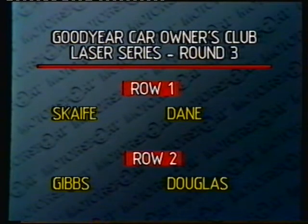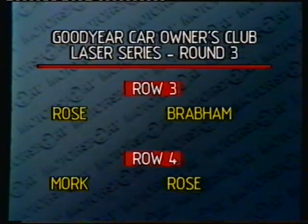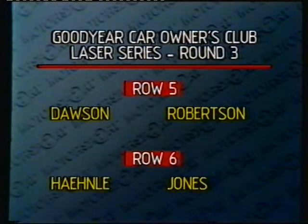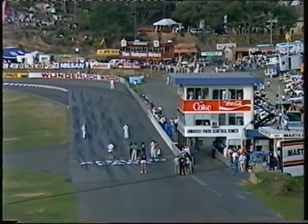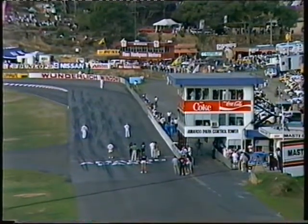Pole position, car number 3 is Mark Scaife. From position 2, car number 41 is Peter Dane. From 3 is car number 5, Ken Douglas. From 4 is Mark Gibbs. From position number 5 is Steve Williams. Let's take row number 3, combination of Brabham and Rose. Then from row number 4, we have Rose and Mork. From 5, Robertson and Dawson. From 6, Jones and Bernie Hanley. And that is only half of it, because we have then another 15 cars to start in the Goodyear Car Owners Club Laser Series. And just waiting on the field to form up at the moment.